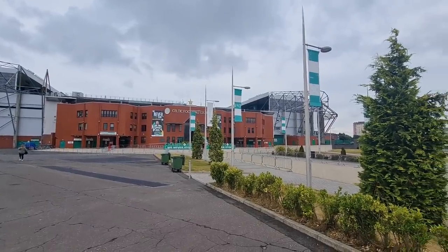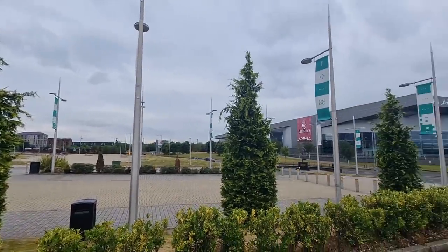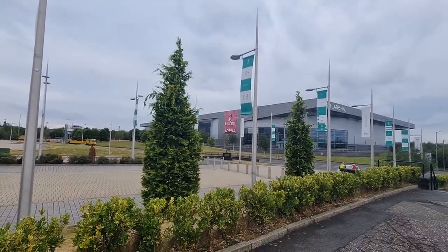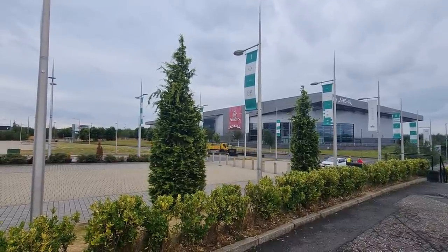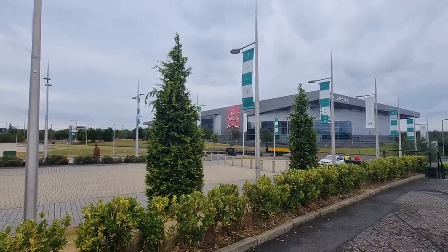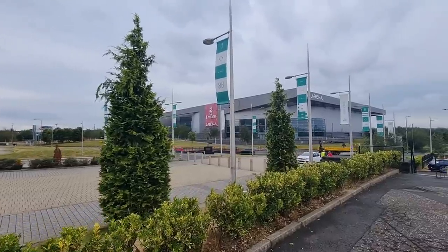So right next to Celtic Park is the Emirates Arena, and this is one of the largest gyms in Glasgow and was also the purpose-built main venue for the 2014 Commonwealth Games.